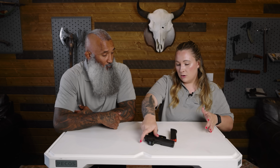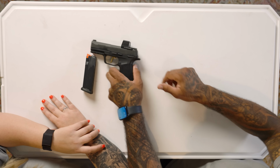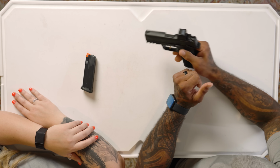I don't know that I would ever carry it physically on body, but in a crossbody or a purse, I would 1000% carry that. That's awesome. I think this one also has an external safety. Is that correct? Yeah.